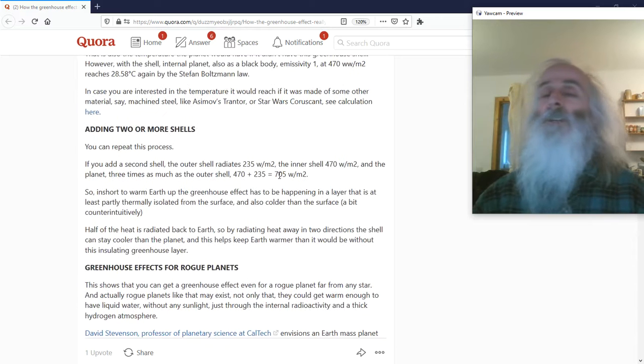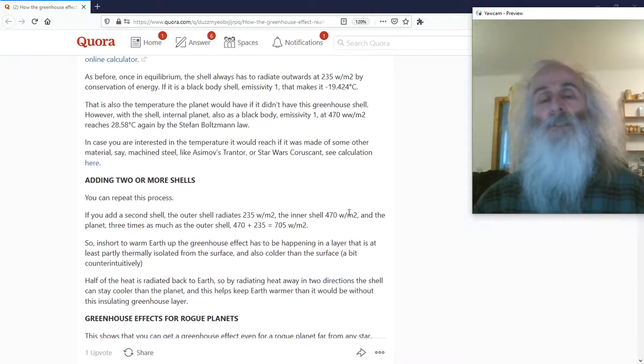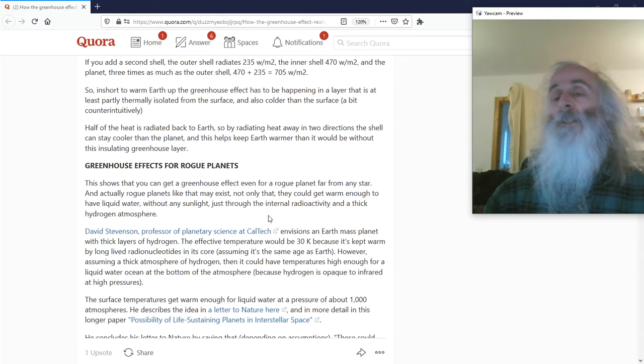And we've got two shells, or more than that really, but that's the simplification. If you had a second shell, it warms up even more, because each shell has that extra increment of the 235. So that's how the greenhouse effect works.